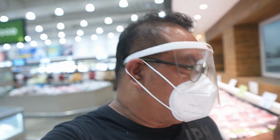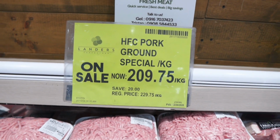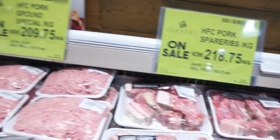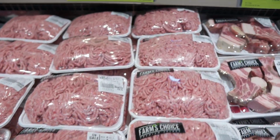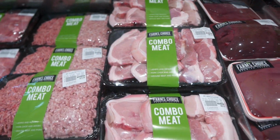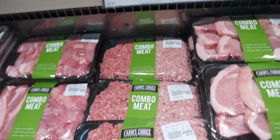And number 6 is you also have meat on sale that's really bagsak presyo to make it so sulit, like this one, the HFC ground pork special. Only 209 per kilogram. You save 20 pesos per kilogram, and also the spare ribs. And for hassle-free buying, you have combo meats like this one. We have pork chop and adobo cut, ground pork, and beef for your delicious spaghetti.